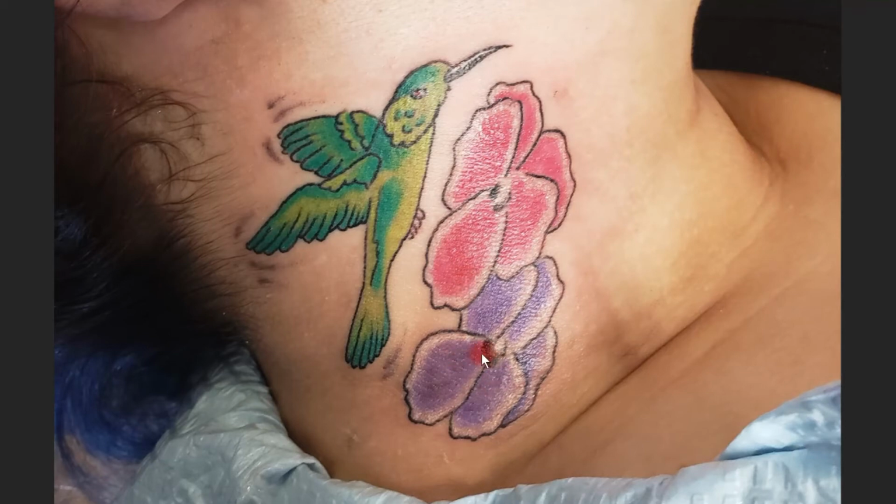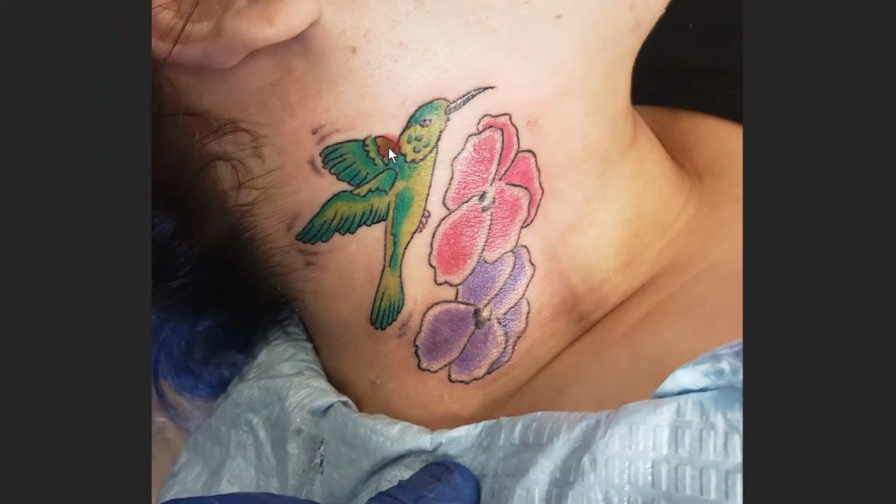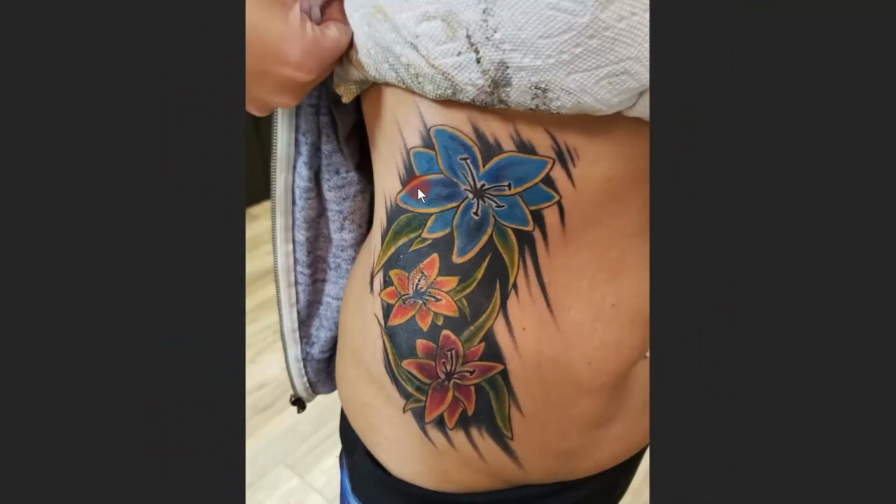Here's another one. Just basic, no real texturing, no depth to any of these flowers, and on somebody's neck again. Why are you going to put this little kid's drawing of a hummingbird on her neck? You could do so much better. This was not that small where you had to do this weird squiggly... it's just disappointing to see.